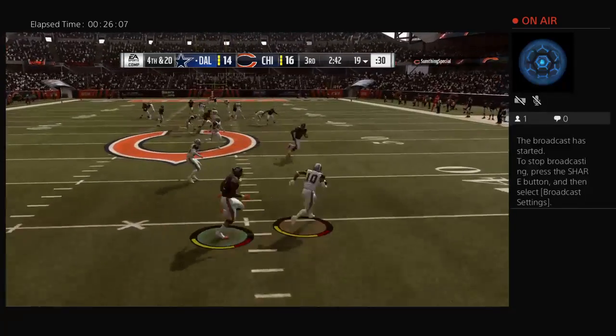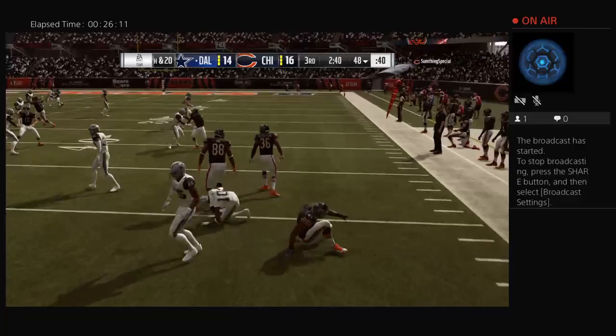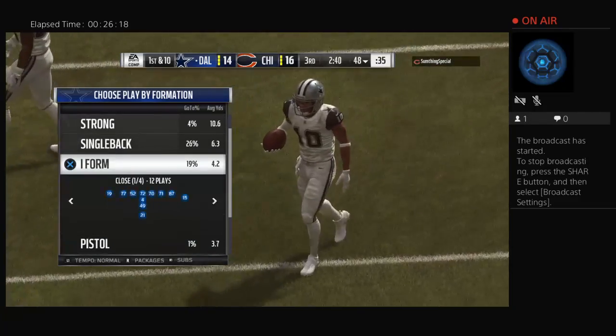Here's Austin. A very good return there. Give him an even 20 yards. And out will come the offense as they take over.